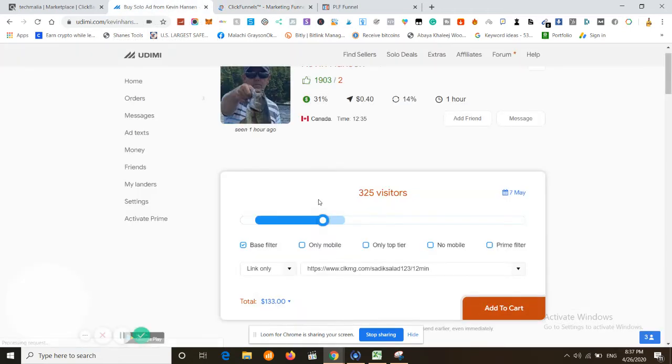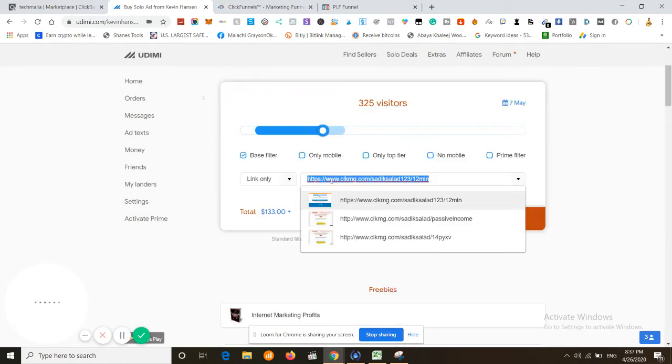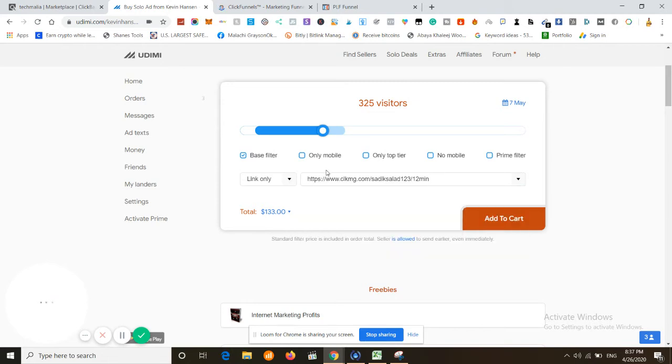Once you have the funnel ready, then you should be going to a seller that has it. The other thing that you should also consider, if you want to track your links, you should be using Click Magic.